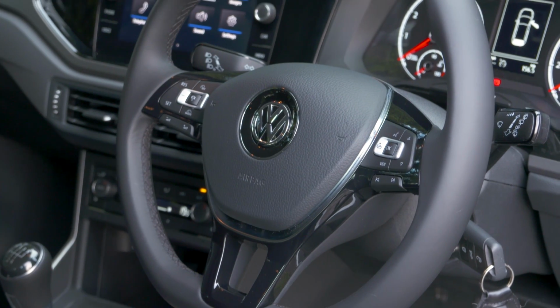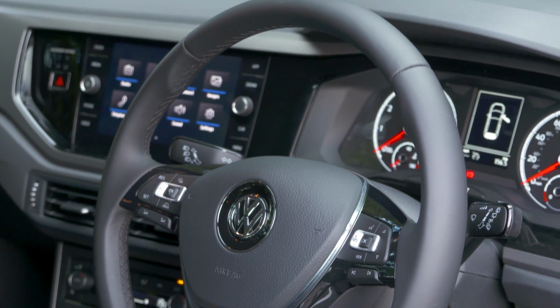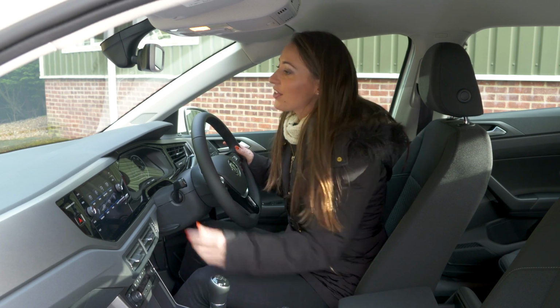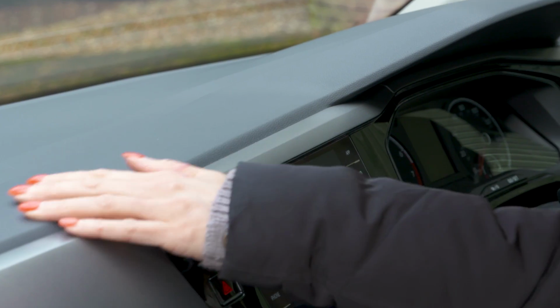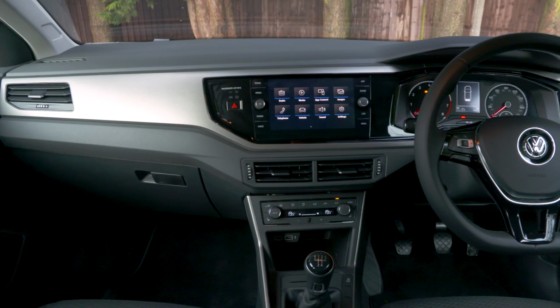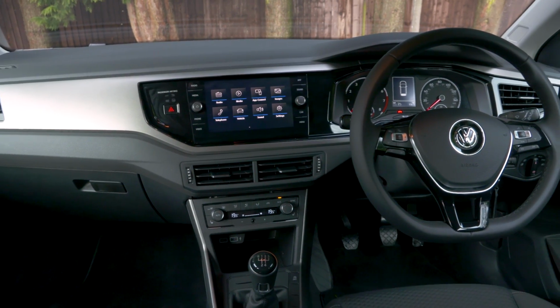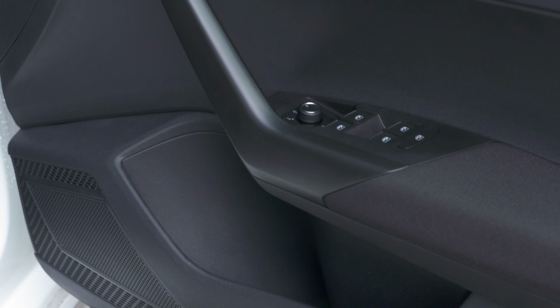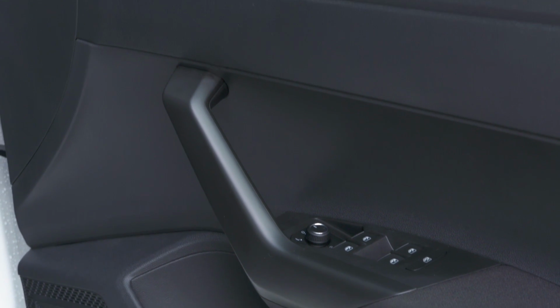The quality in here is right up with the class best. Everything you touch feels well built and put together, and there's plenty of soft touch materials, and there are 8 different colours for you to personalise your Polo. Only criticism I would have is the plastic here feels a little low rent.